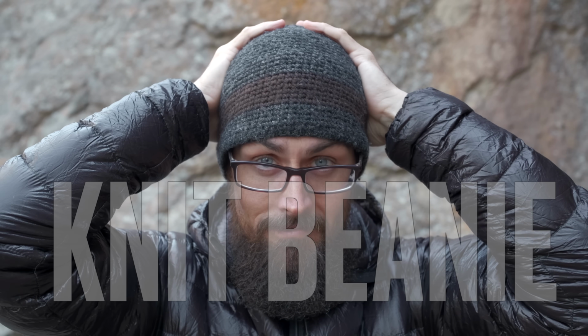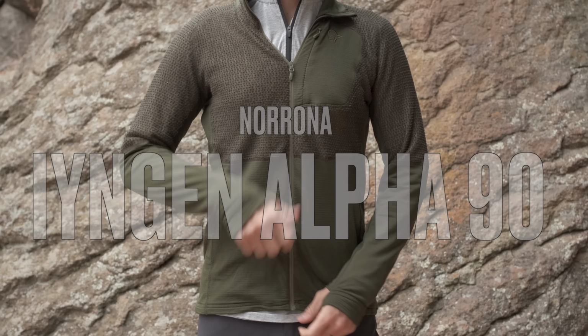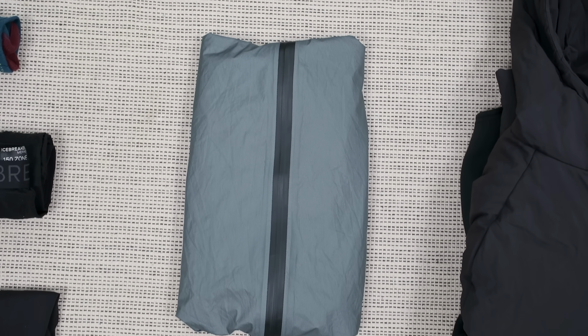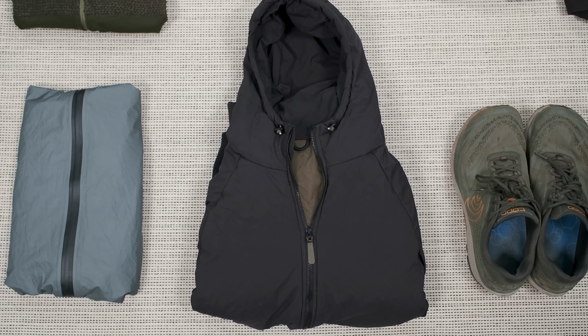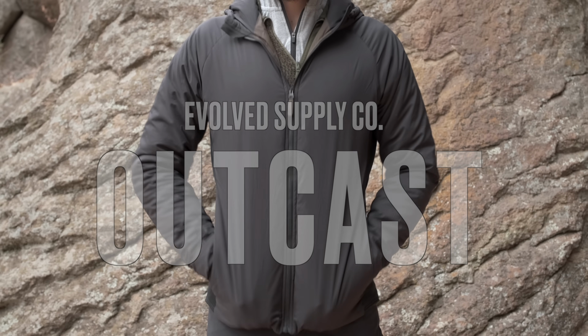My first warm layer is a Nerona Alpha Fleece mid layer. I absolutely love this thing. It's perfect for this type of hike. My rain jacket, which is the Enlightened Equipment Visp, and this is the one that has the pit zips. And I have my Evolved Supply Co. Outcast synthetic jacket, and this is the hooded version.